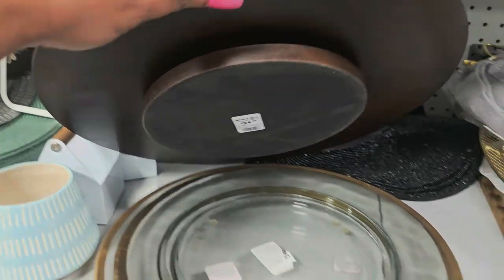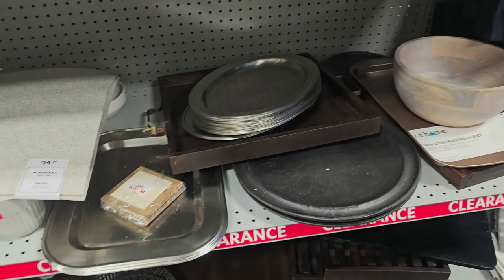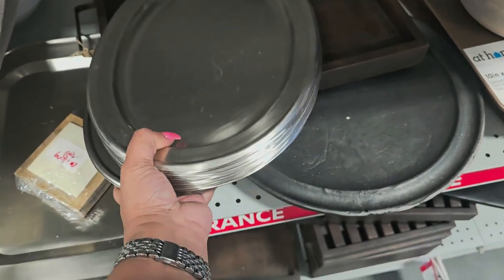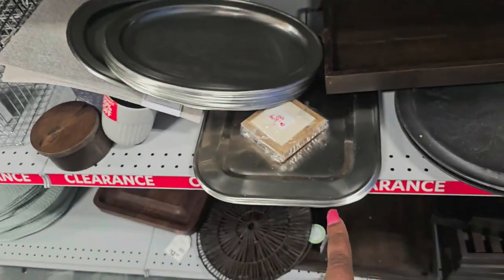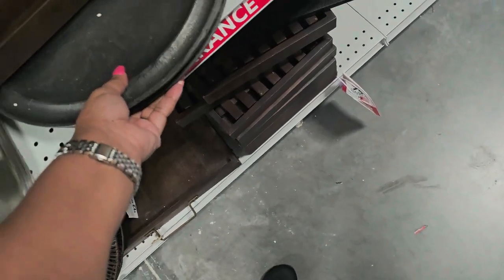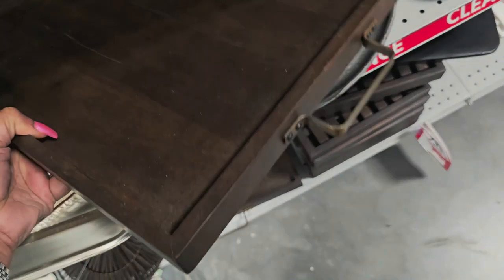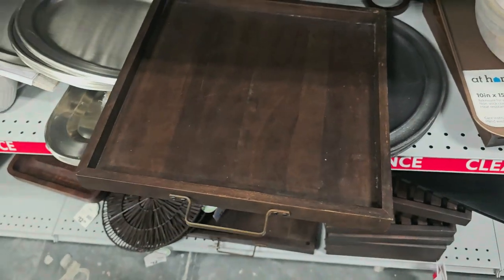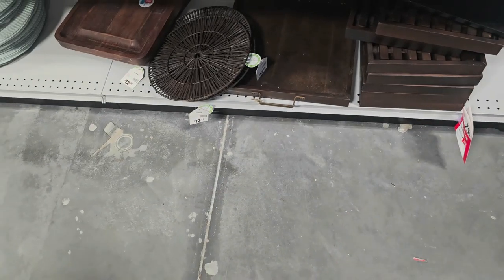I always go to the clearance section to see what they have. I like the sterling. Oh, it's heavy. Oh my goodness, I might just use those, but I'm looking for something like this. I think this is a Suzy too, but it's more like a tray that I could put food on. I love the wood. And keep in mind, this stuff over here is like 50% off. So I think I'm gonna get it, and there's another one down there, as you can see. I'm gonna try to get that one as well.